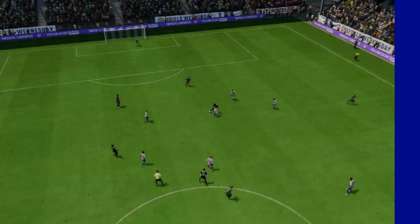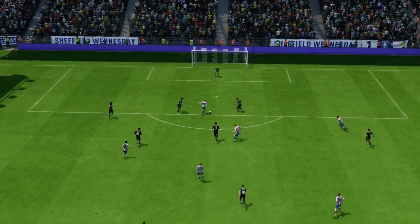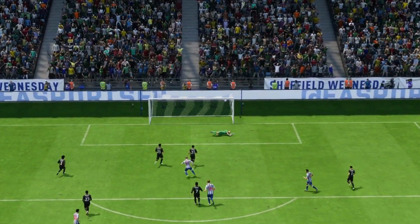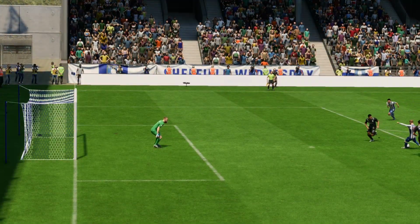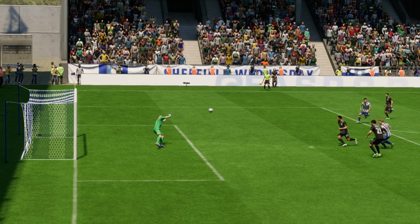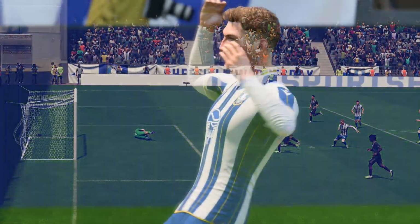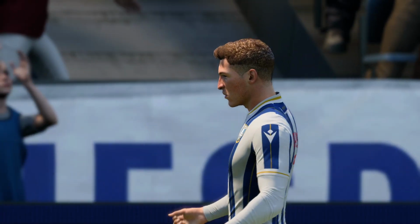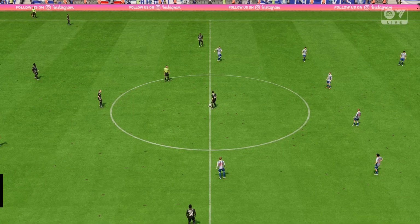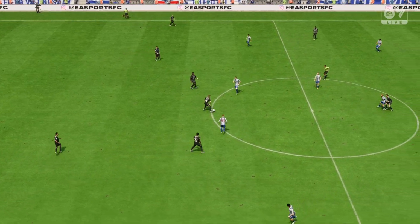Well, here's the replay, and he's got to clear his lines there. He doesn't do that, he has his pocket picked and he's been rightly punished. Poor defending. So back underway with the scoreline standing at 2-0.